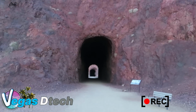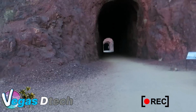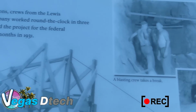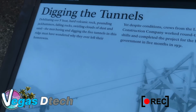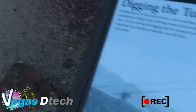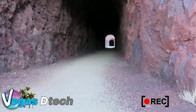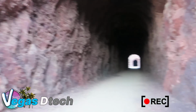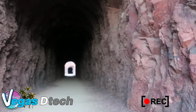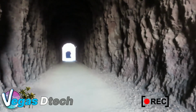You're ready to go in? Let's do this. Let's go inside here. Tunnel number 1. It just shows you right here, digging the tunnels. 1931. Started making this thing right here, bringing all of this railroad trails. I guess there was railroad ties that ran all the way through here. Feel like Indiana Jones when I come through here.